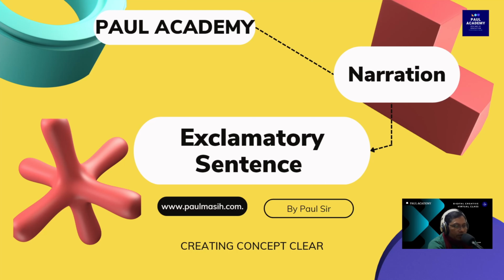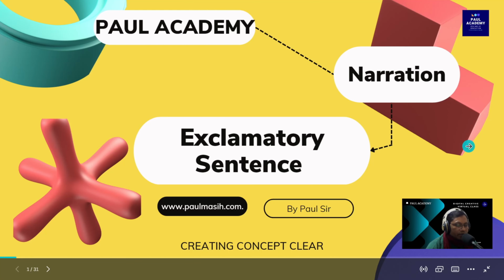As I had been doing the lesson narration, and I already have done different other kinds of sentences in this chapter. So today I'm going to do this lesson, which is exclamatory sentence, and I hope that you will learn and be able to understand the rules and regulations of this sentence, right? So let us move on to our next part.